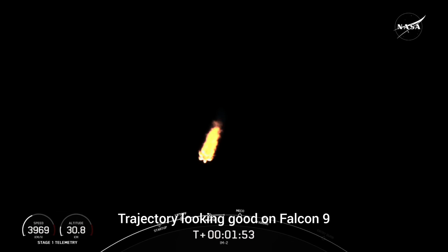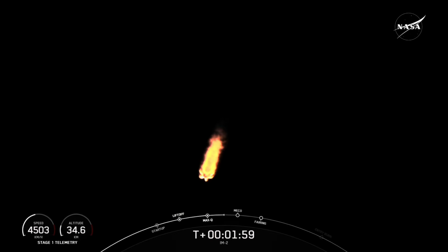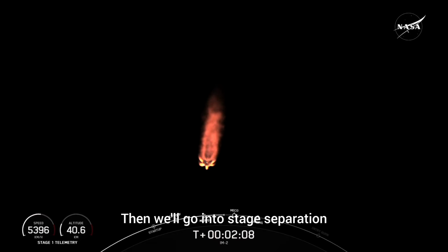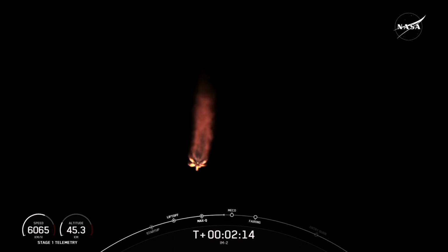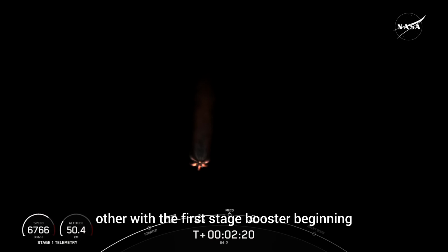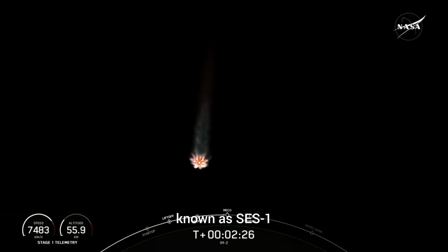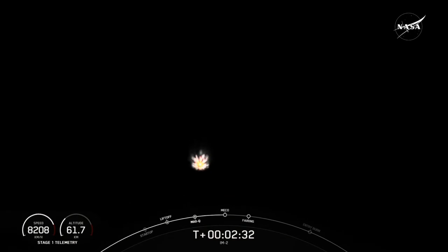Trajectory looking good on Falcon 9. Now we're going to have a few events coming up in quick succession. We're going to start with MECO, main engine cutoff. That's the point during the flight where we shut down the 9 Merlin 1D engines on the first stage. Then we'll go into stage separation, and then SES-1, which is the second stage engine start number 1. Shortly after MECO, stage 1 and 2 will separate from each other, with the first stage booster beginning its trip back down to Earth, while the second stage engine starts for the first time, where the single Merlin vacuum engine on board the second stage will light up. This is happening in just a few seconds.